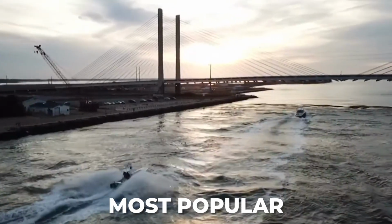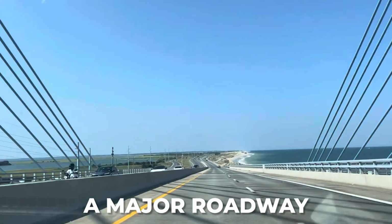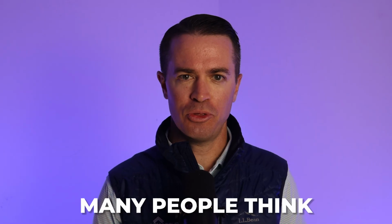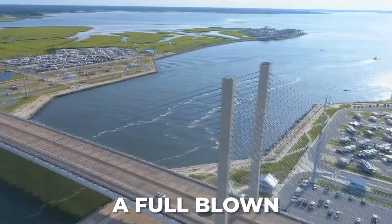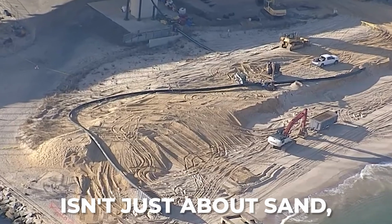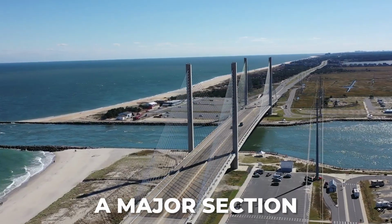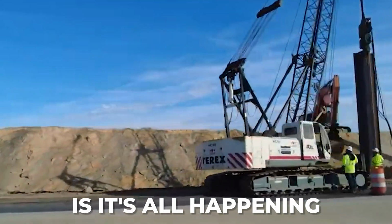Part of Delaware's most popular section of coastline is vanishing, and it's dragging a major roadway with it. Many people think it's just erosion that they're addressing, but it's actually a full-blown emergency. This $15 million rescue isn't just about sand, as many people think it is. It's about saving a major section of one of our main roadways. And the wildest part is it's all happening right now.